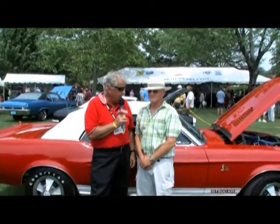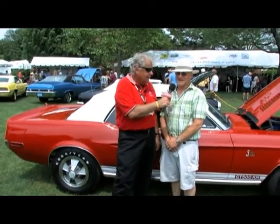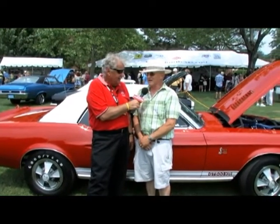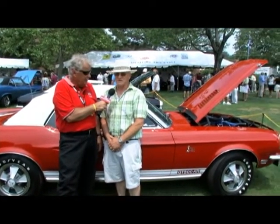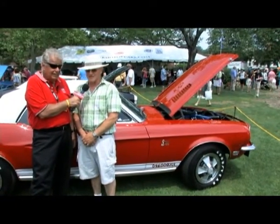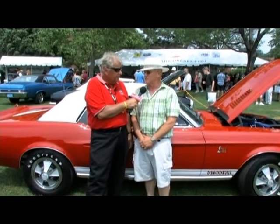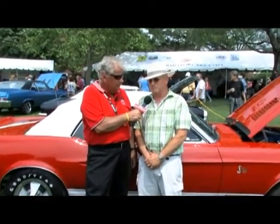Yes, we have Randy Anderson with us, kind of a rare occasion because he actually owned this car at a very early stage. I think you know a little bit about this car, Randy. Tell me how you acquired it. I bought it in 1969 from a Ford dealer in Youngstown, Ohio. It had about 8,000 miles on it. I drove it as my daily driver for about 5 years, and then I parked it and held on to it.